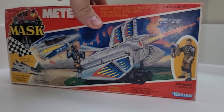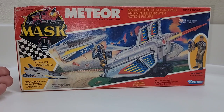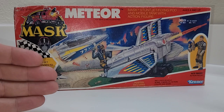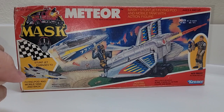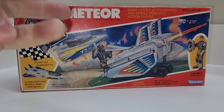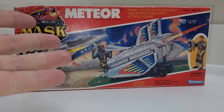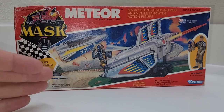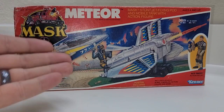And as far as vehicles go in the boxed category, to find them, you really can't get them inexpensively anymore, because M.A.S.K falls into that category of toy lines that they're never coming back with. Let's be honest. You have M.A.S.K, you have Visionaries, Inhumanoids, Centurions, and there's probably a couple other ones I can't remember off the top of my head. But you look at Air Raiders from Hasbro, another one. They're never making these again. I don't know why. People love M.A.S.K. The line is very collectible. It's a very popular brand.